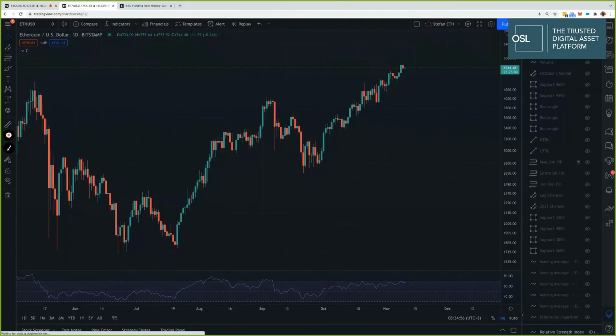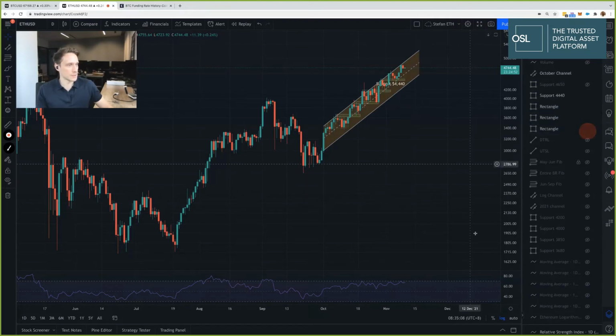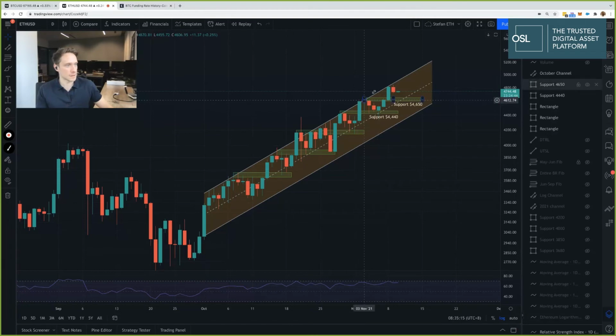On the ETH side, ETH is still a textbook bull run. The October channel that we've been in has found the previous levels of support and resistance. We're now making that move back down towards 4,650, which I expect will be tested either today or tomorrow. It could then move even lower to 4,440. But I think once we see this level tested, we'll continue to move higher up towards $5,000 by next week.